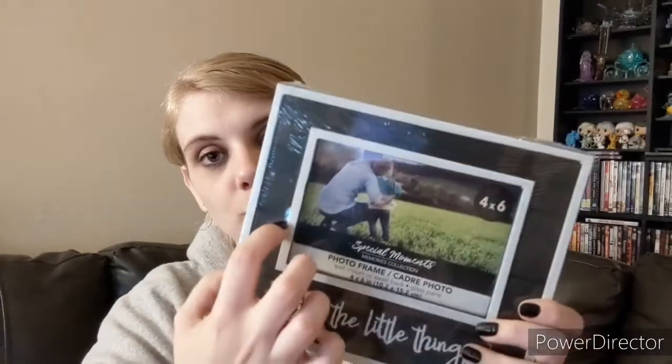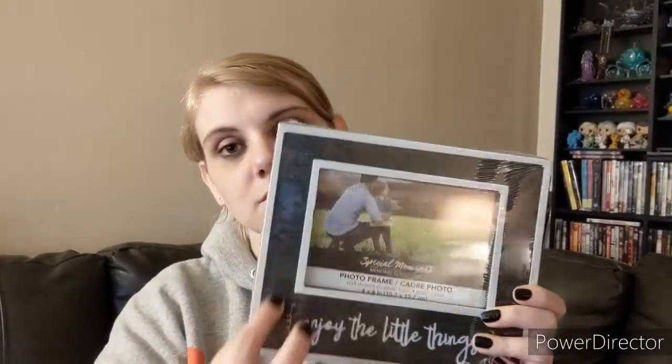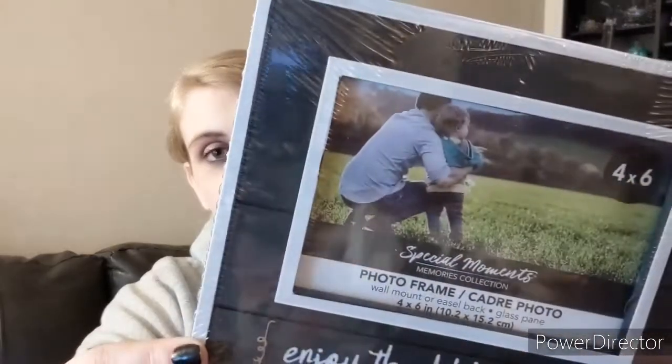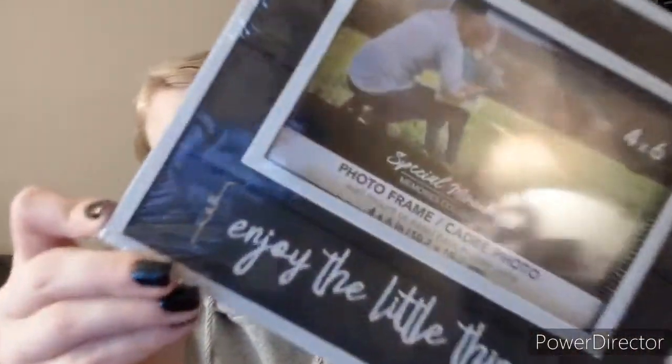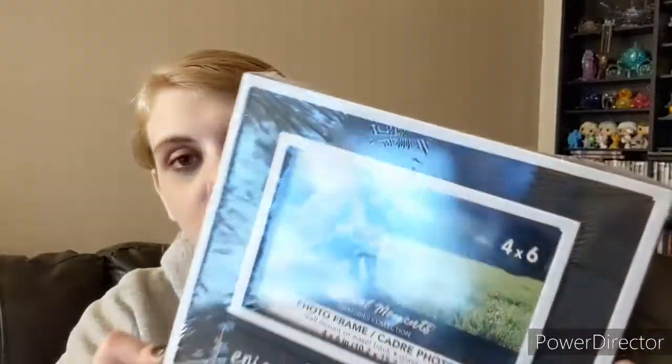I found these frames. It says enjoy the little things. And it's like shiplap. Is that what it's called? Shiplap. It's like the planks. Yeah. It's not that well made. Like the paint you can see is not all that great. So they have this one and then another one that said something else, but I didn't like the saying of how it was, or how it was painted on. So I didn't get it.